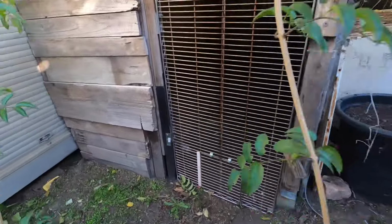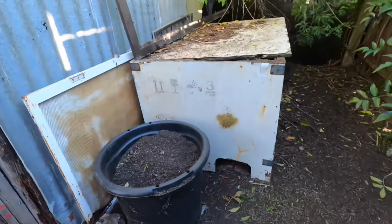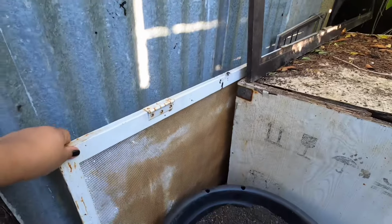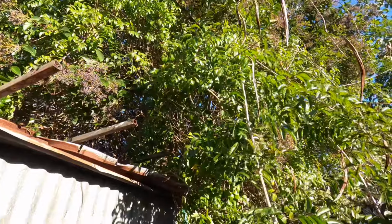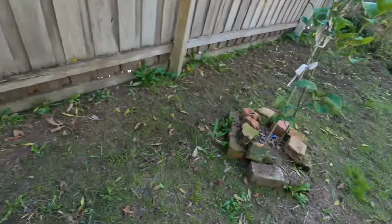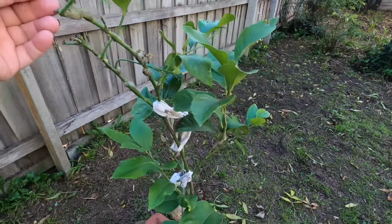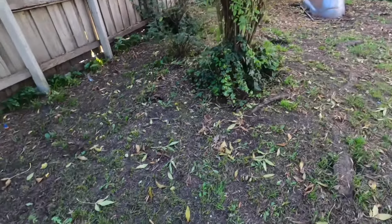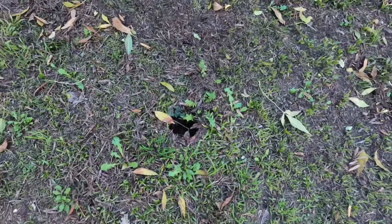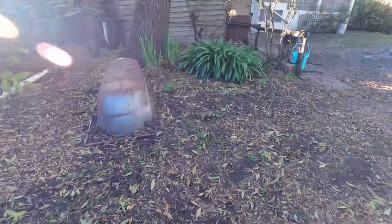We have an old chook house here. Yeah. Crazy. Some store. Ooh, a door. I might use that one. And I don't know what tree that is, but this is cute. This might be a lemon or a lime or something. Started with this reno, I guess.